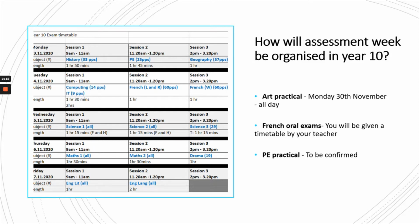You can see on this exam timetable that it starts on Monday the 23rd, and there are 3 sessions every day. So on the first day, on the Monday, history is your first exam. There are 33 of you, and the exam is 1 hour and 50 minutes long. The next will be your PE theory exam. There's 25 of you doing that, and that will be 1 hour and 45 minutes long. And next, session 3, will be your geography, which is 1 hour long.